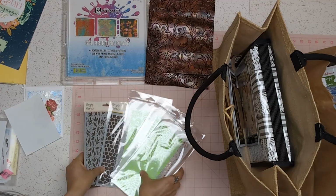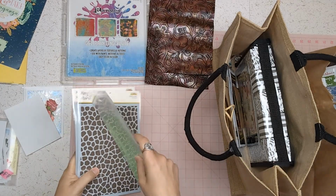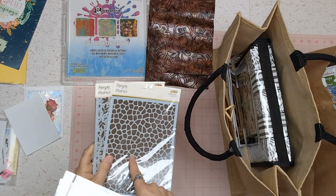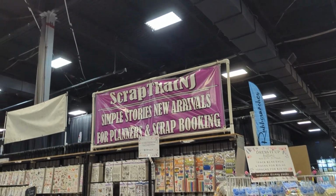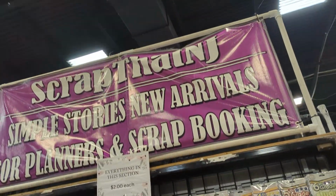So these stencils make great backgrounds. At this point, I don't even remember which stall I bought this in, so we'll figure that out. So stencils, we'll put over here.